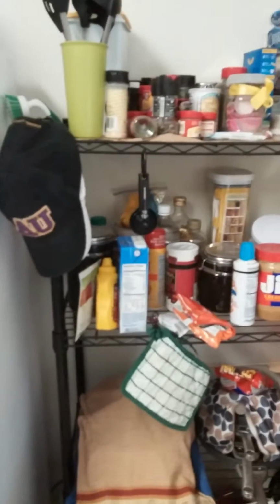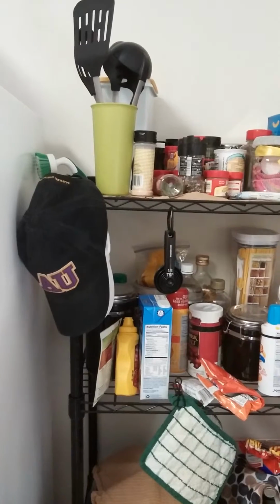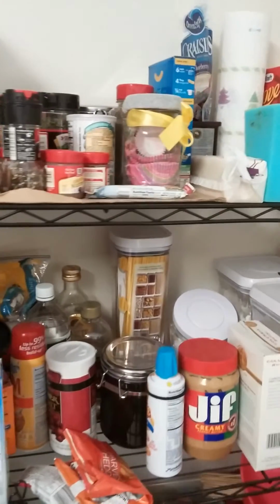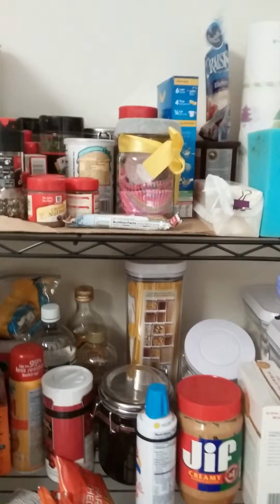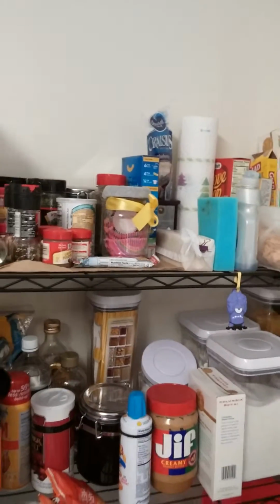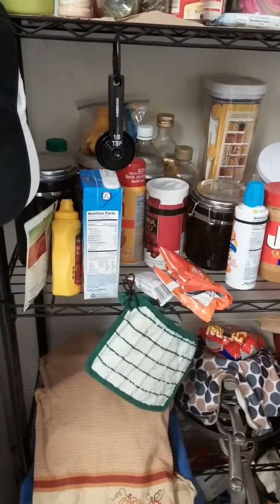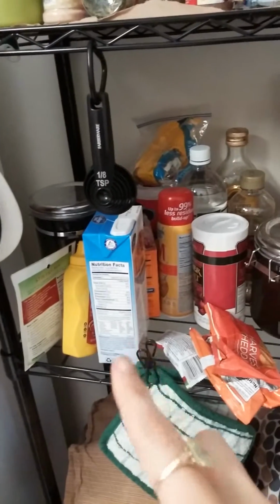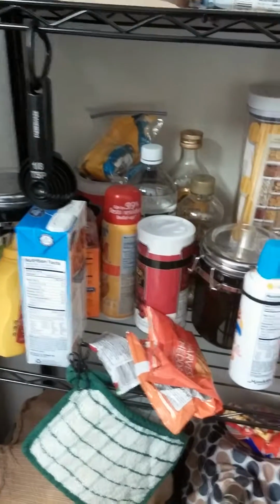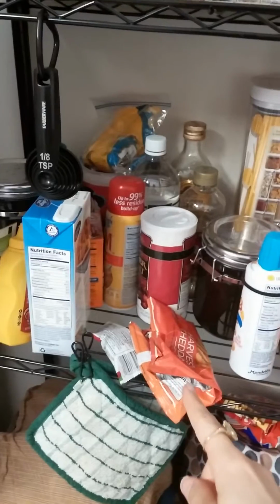So at the top here, I keep like my cooking utensils that I use all the time in just a cup. I keep all my spices there, my cupcake liners that I put in a repurposed sauce jar, some box stuff, crackers, cereal, just stuff that I would use on a normal basis, roughly. Then on the second shelf, I keep more like oils, taller things. So I've got some chicken broth, my cooking measuring spoons I keep hooked right there. They came on a little hook and it works perfect. Got some uneaten chips right there.